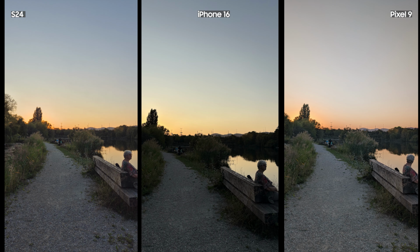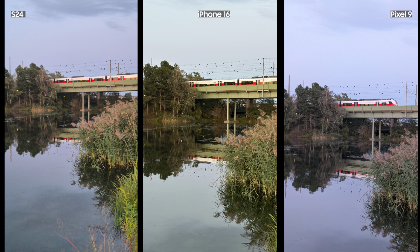In this shot, S24 tried to lift the shadows too much. In my opinion, iPhone 16 is nice even though it is a bit darker, and Pixel tried to make the photo a bit vibrant and again lift the shadows. I feel that S24 and Pixel are very similar because they have the same chipset architecture, and that's where the first layer of computational photography happens.